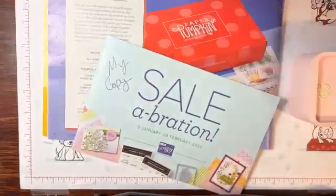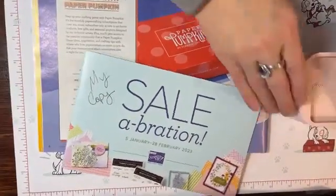Anyway, I wanted to do our Paper Pumpkin, and that's about it. I hope you're having a good Saturday. I'm just going to get started. Okay, there we go. Make sure my little stand doesn't move on me.